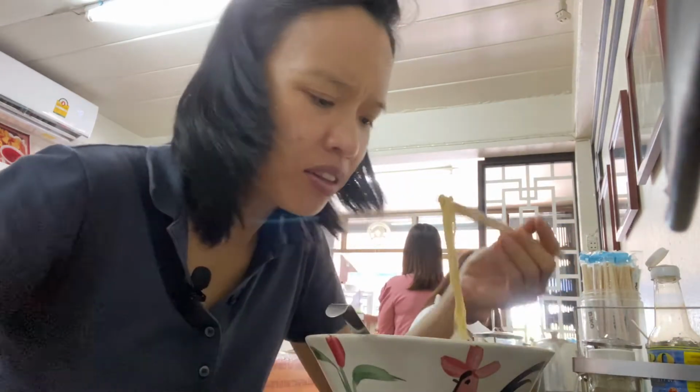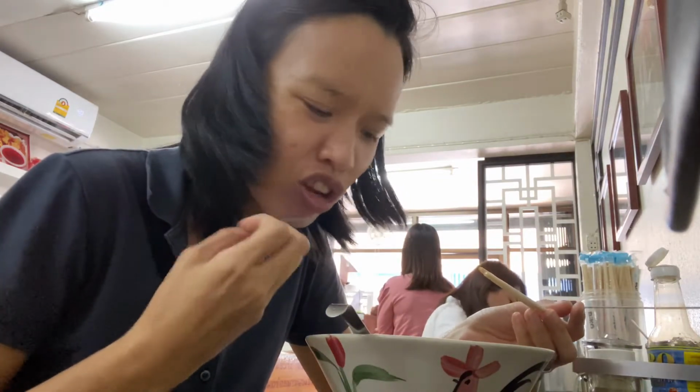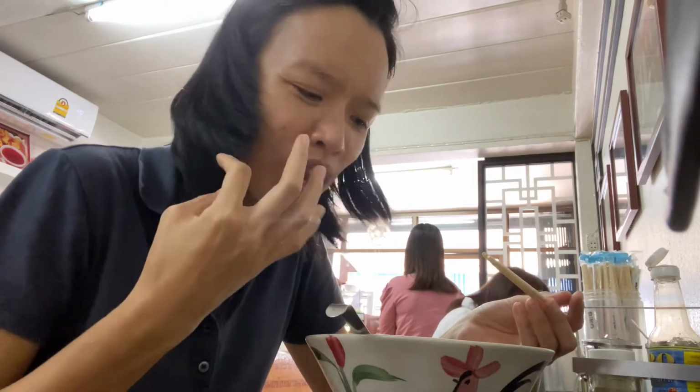The egg noodles are very unique. I haven't tasted any egg noodles like that before. The texture is really soft and easy to chew, like it almost melts in your mouth. It's really good. Let's taste the wonton. The wonton is also homemade.